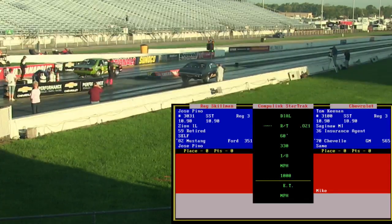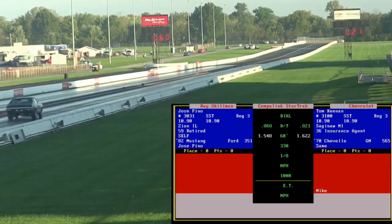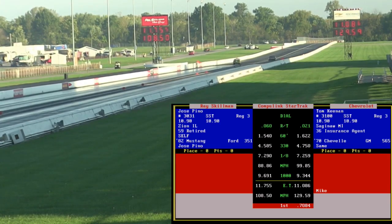Stock eliminator to the lanes now, please. You don't want to miss your time run. Stock eliminator to the lanes. Record runs, lanes 7 and 8. Keenan's going to get there first at 11:08, 129. Not the numbers neither driver was looking for. Jose goes 11:75 at just 108 miles an hour.